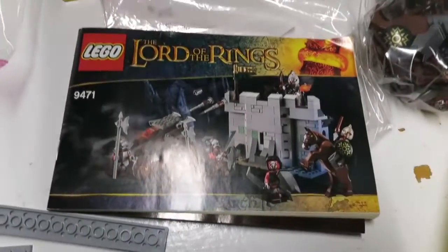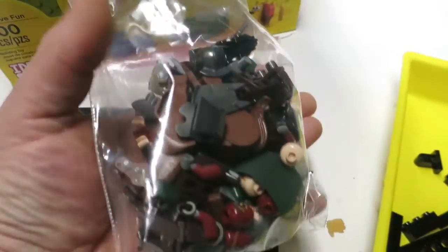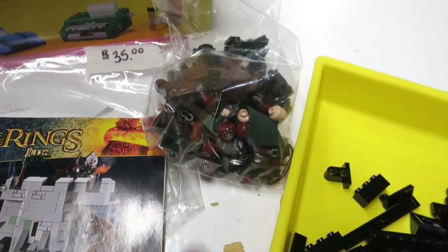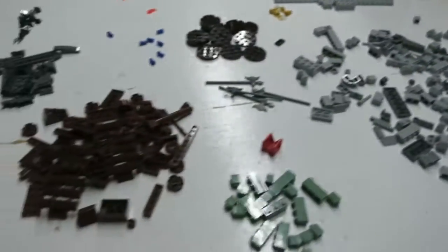Alright, it's time to part out two of these used sets. I ended up getting them for $30 each. These are the minifigures. I've actually sold some of the Yorikai already out of here, but there's certainly two Eomars and two of the Rohan soldiers still in there. So those are some good ones I gotta get for sale soon.